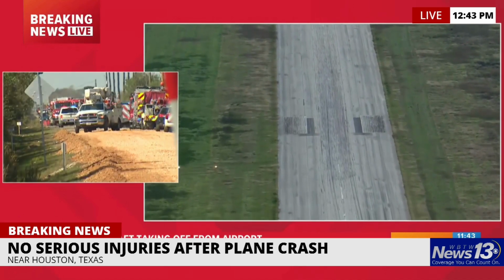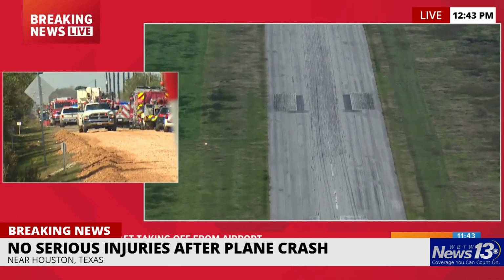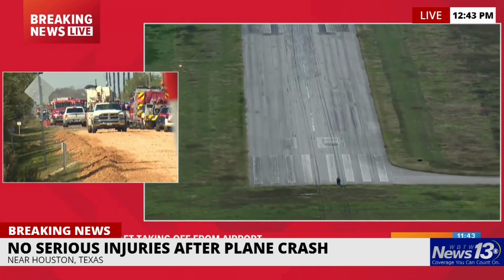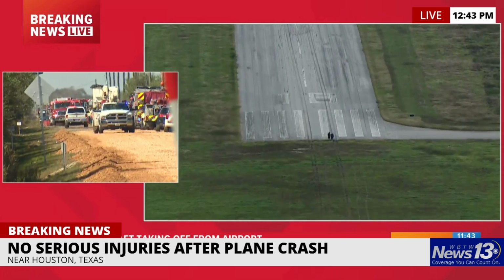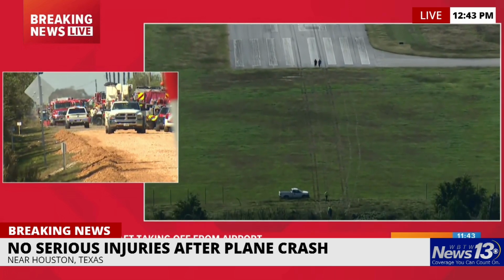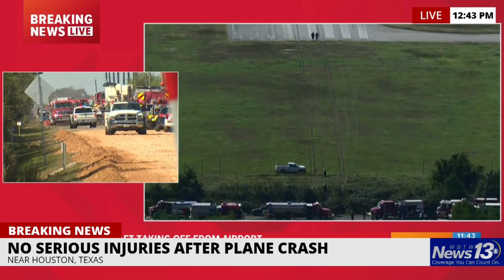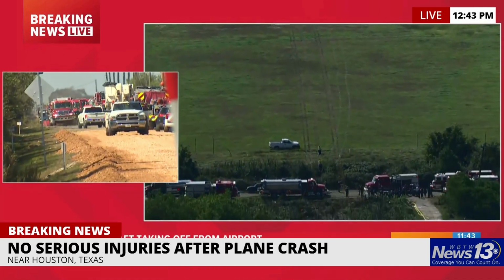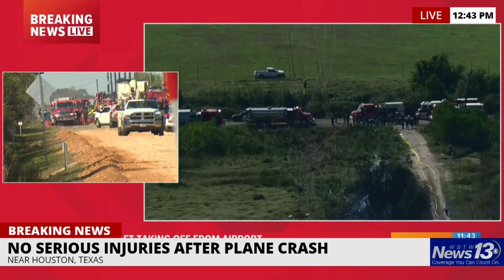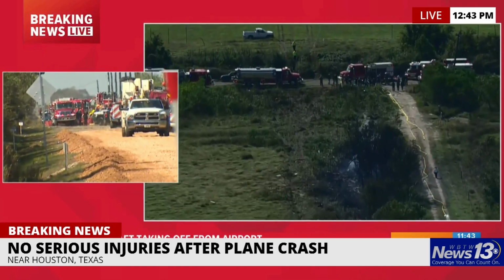Hey guys, I can tell you that fire crews continue to arrive as we speak. I could hear sirens right now coming in from the distance. Right now, the main priority from law enforcement that we keep talking to is just to keep traffic moving here on 2855 near Morton Road, and that's because they want to allow emergency crews the best and easiest access to this wreckage of this plane crash.